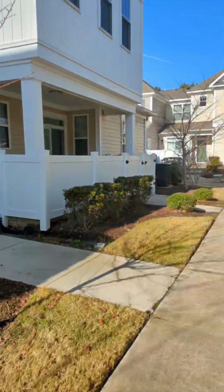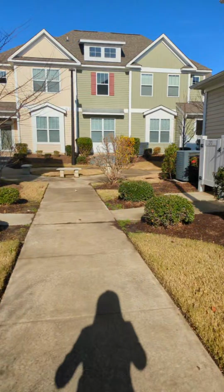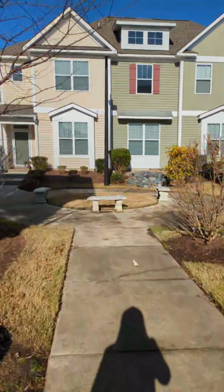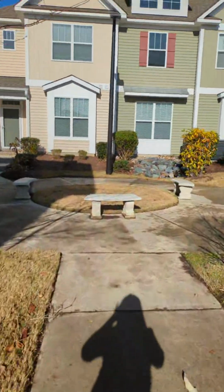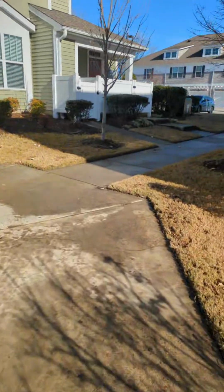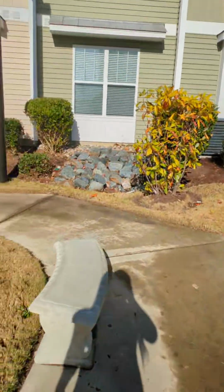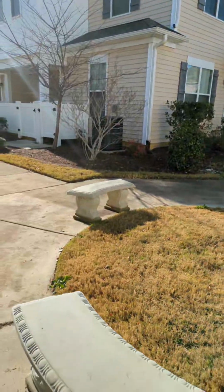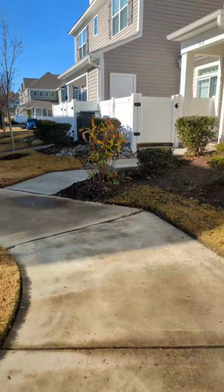This would be your morning walk. And this is definitely a dog lovers community. Pets are allowed. You just have to let the association know what kind of pet you have and how many. But this has dog walking all throughout. And this is your little cul-de-sac area.